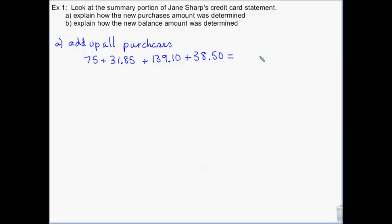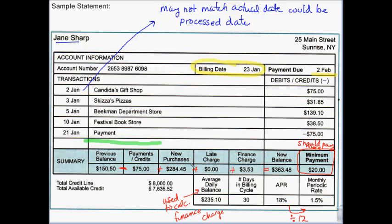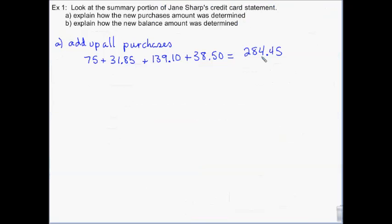And when I add those up, I'm going to get 284.45. And then I'm going to check 284.45, and I'm going to make sure it matched. That's important to do on your credit card statement, because if they made a mistake adding up your purchases and they made it like 289.45, you're going to pay interest on $5 extra, and you're being charged $5 extra that you didn't spend. It was correct.